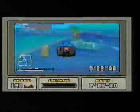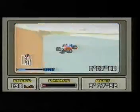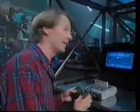Each car handles differently. The 4x4, for example, is slow, but it holds the road well, whereas the F-Type has brilliant acceleration, but corners on its door handles. So, plenty of options, but is it fun to play? Here's Adam.